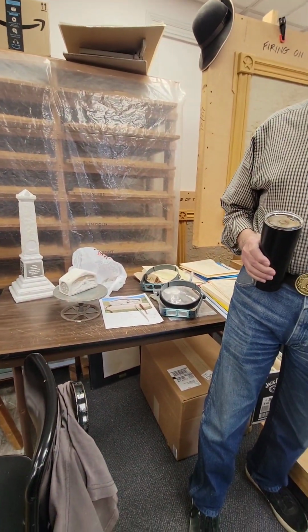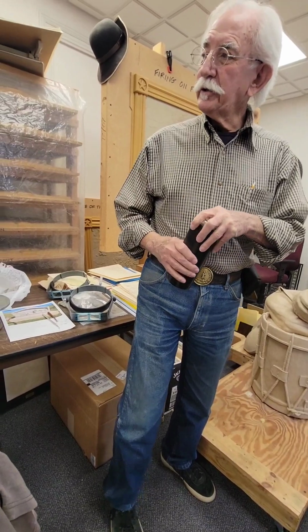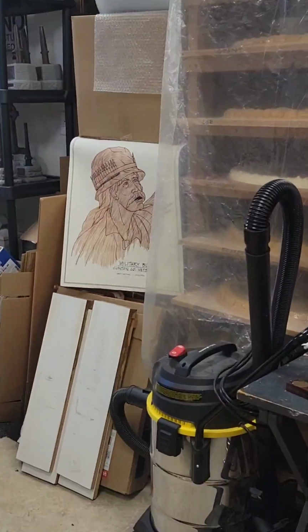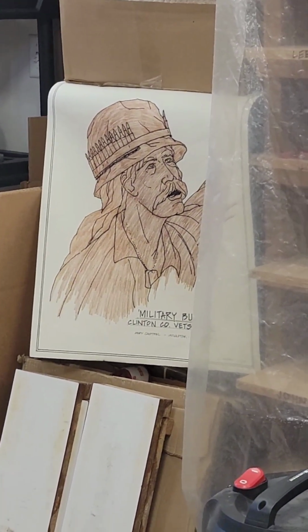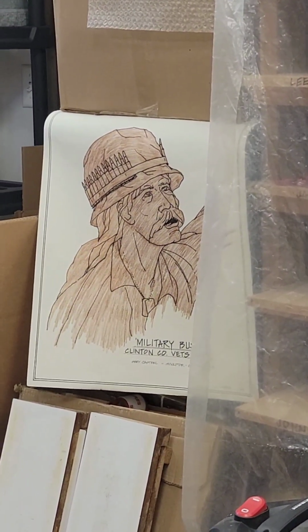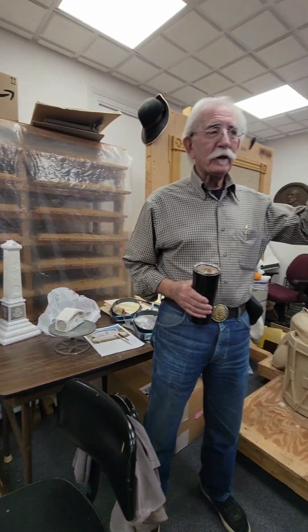I love sculpting the figures. You can see the drawing back there of that piece. I sculpted that. It's three times life size. It's at the foundry now being cast, and I'll get it back sometime in the spring. It'll be erected up in Lock Haven, Pennsylvania, at a new Veterans Park up there.